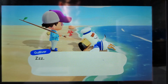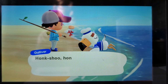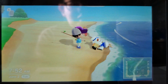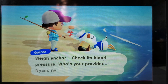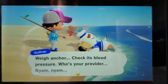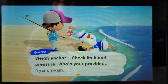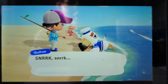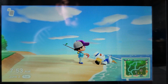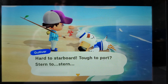Oh, there he is. Nyum, nyum, nyum. Oh, was he saying nyum, nyum, nyum? Get off my beach. He looks funny. But cute too. I don't know why. Everything in this game is cute for some reason. But I like it that way. Weigh anchor. Check its blood pressure. Who's your provider? Nyum nyum. Sorry fellas, already licked all these cookies. Had to. Test for raisins. Huh. Is he just gonna stay here? Avast, storms are coming. Brace yourselves, lads. Hard to starboard, tough to port, stern to stern.